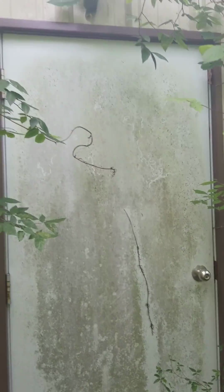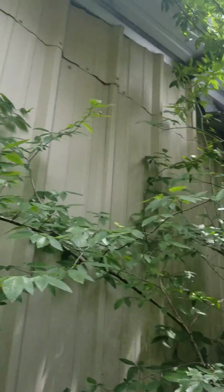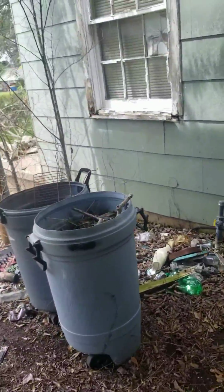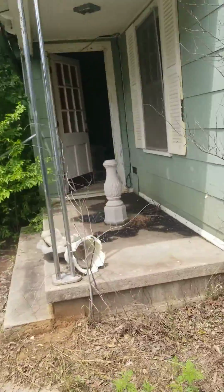Oh, and we have a side door to the garage. And this large metal garage building. Now, from the outside, it looks like it is in good condition overall. That's a plus. Moving back around to the front of the house.